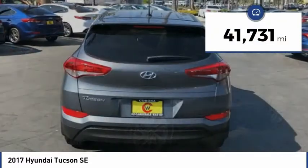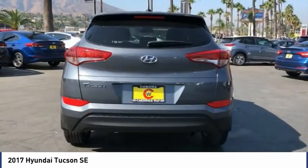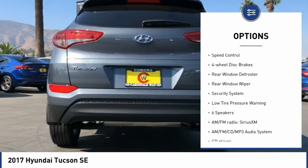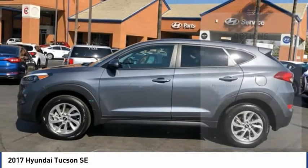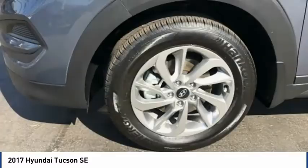This vehicle has less than 45,000 miles. Here are some of this vehicle's great options: electronic stability control, brake assist, traction control, remote keyless entry, speed control, four-wheel disc brakes, rear window defroster, rear window wiper, security system, low tire pressure warning.